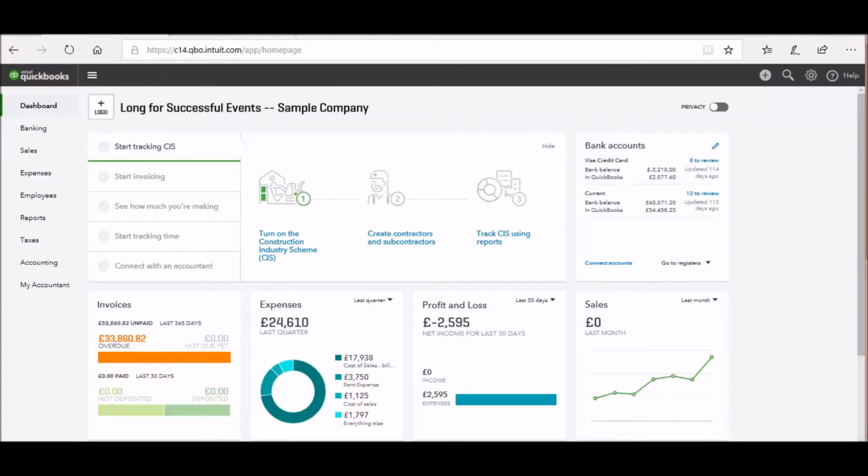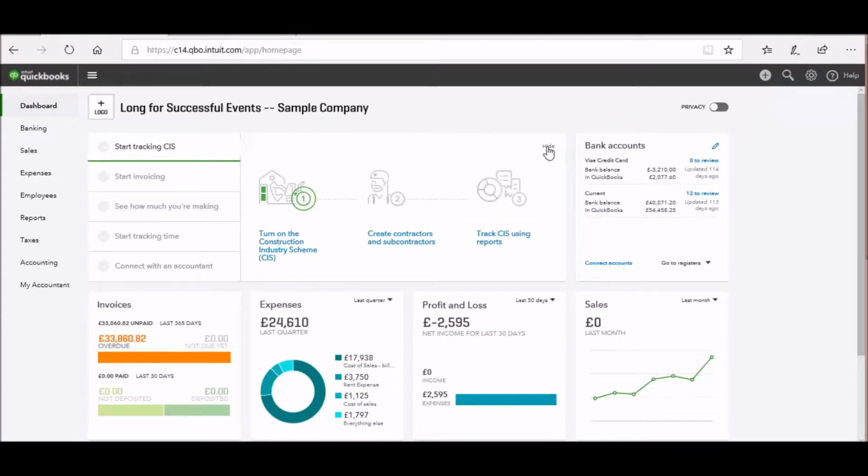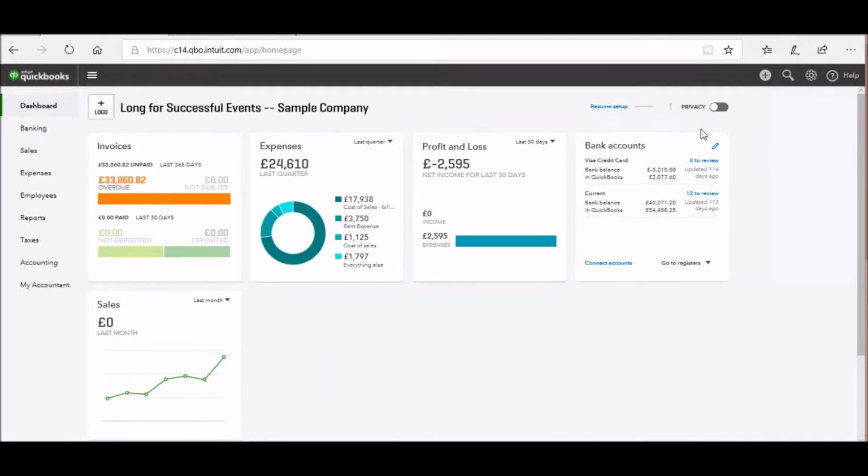QuickBooks dashboard looks completely different, but in all aspects is very similar. So you have a help getting started, which again you can hide and then bring back at any time. You have different cards for each aspect of the business. Now, it's not as editable in the sense of dragging the cards around as Xero is, but one thing I do love about these cards on QuickBooks is that you can change the information that makes up those cards. So for example, if I want to see my expenses for this month, but I want my profit and loss for this year, it'll pull that information in.